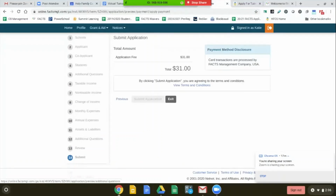You can pay the $31 application fee with a debit or credit card or your bank information. So once you enter all that in, you're going to click submit, and then it will come back saying your application's incomplete. Everybody's is incomplete at first, so don't worry about that. It's going to ask you to then upload your 2019 federal tax return.